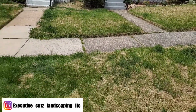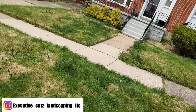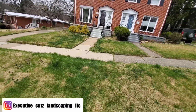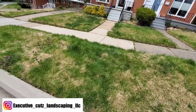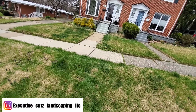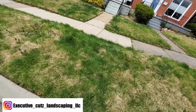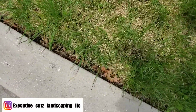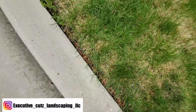Let me give you a preview of the property real fast. So around, all right. As you can see, y'all seen this property before. This property comes in real nice and green. This particular customer is getting the first cut and trim. As you can see, it's a lot of leaves down in the cracks here. Okay, it's a lot of leaves.